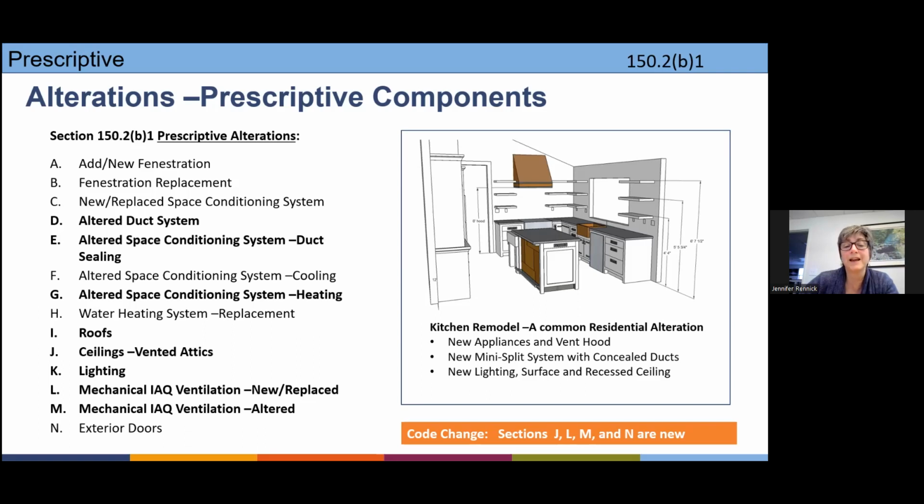And in this case, they upgraded their heating system with mini splits and concealed ducts. And all of this would be part of prescriptive alterations. And you could do that without doing an energy model and show compliance.